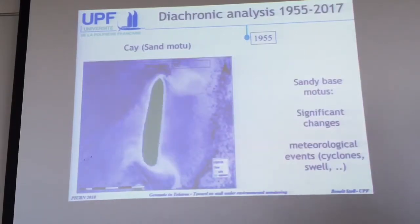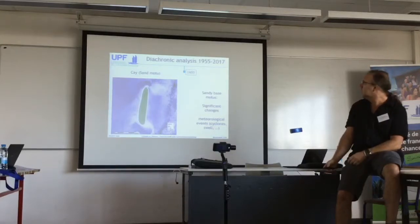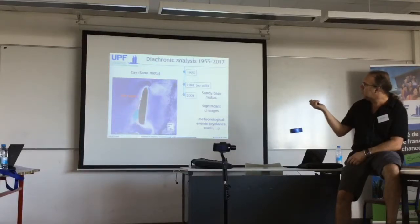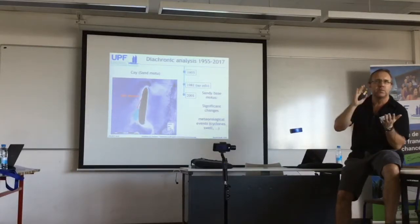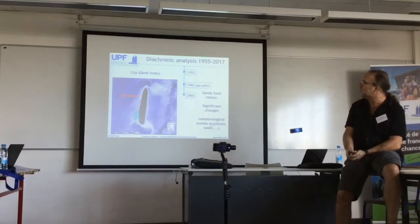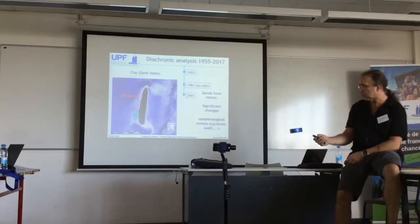On the other side, there are the sand motus, the sandy-based motus, which can move a lot depending on meteorological events like cyclone or swell. And for example, here, Taunarai in 1955, we don't have the information in 81, but in 2001, the motu has lost almost 2/3 of its surface and moved 265 meters, which is huge. Since 2001, the motu hasn't moved significantly.